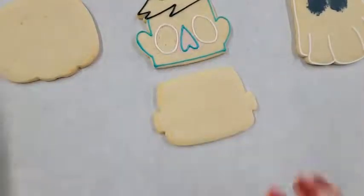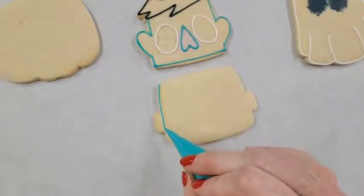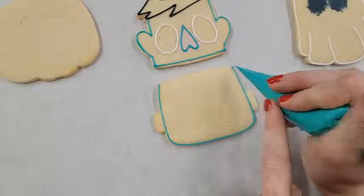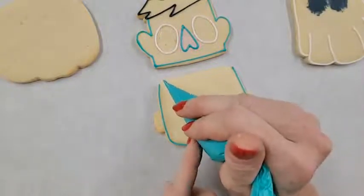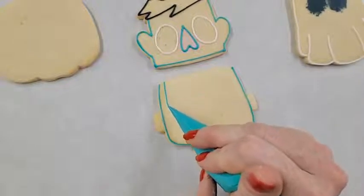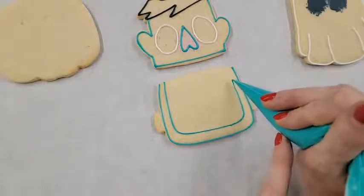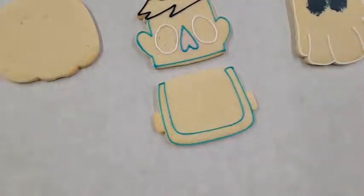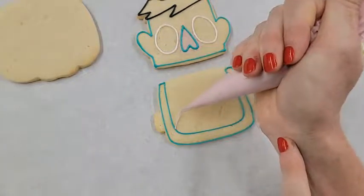And then for the bottom, you're going to outline it with the blue, teal, turquoise, I'm not sure, whatever you want to call it. Okay. Then I'm going to do this because this is going to be part of his mouth. And then we will be filling this in. This is going to be the tongue.